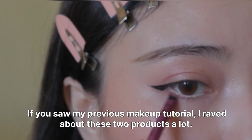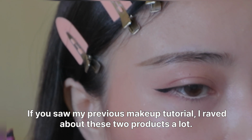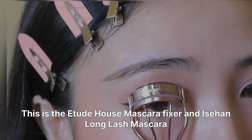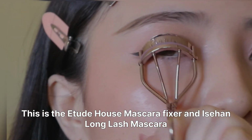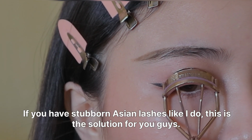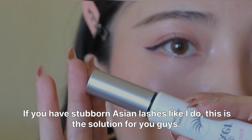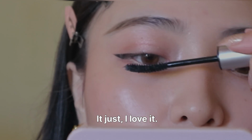If you saw my previous makeup tutorial, I raved about these two products a lot. This is the Etude House Mascara Fixer and the Easy Hand Long Lash Mascara. I love this. If you have stubborn Asian lashes like I do, this is the solution for you guys. I love it.